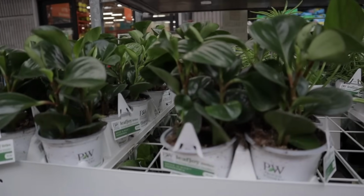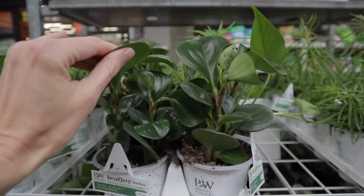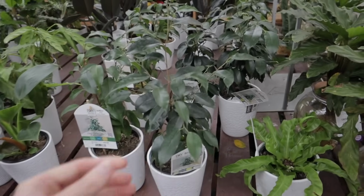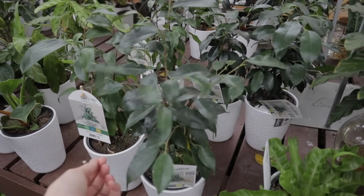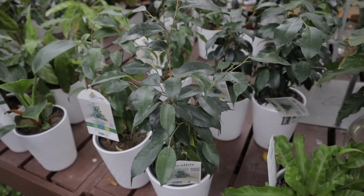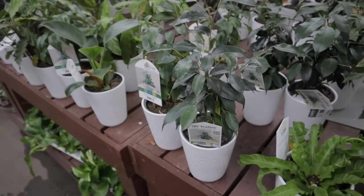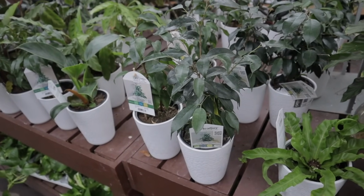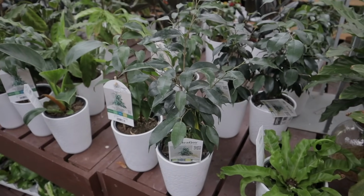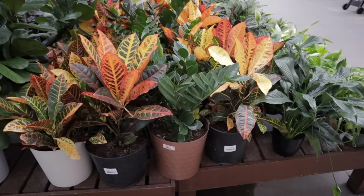But here are some more Peperomias. These are great, going to be much easier in my experience to take care of. Now, if you struggle with ficus losing or dropping their leaves, it could be a lighting issue, a watering issue. These are great plants, especially the Benjaminas. They're absolutely wonderful. However, ficus can be known to be somewhat fussy at times, drop their leaves, that kind of thing. So if that's an issue, instead of this, you could always get a ZZ plant.